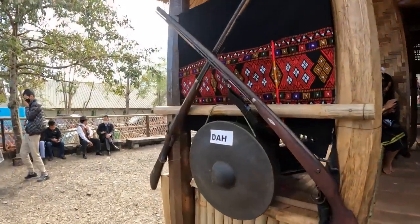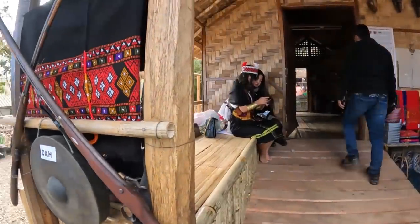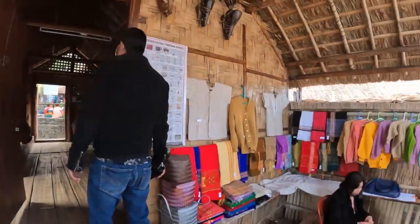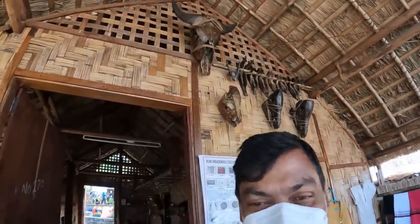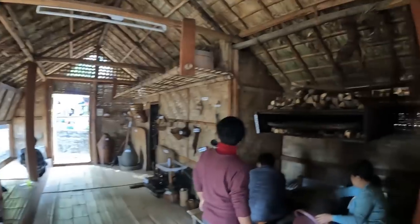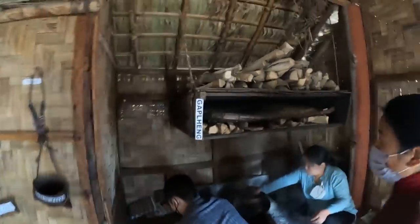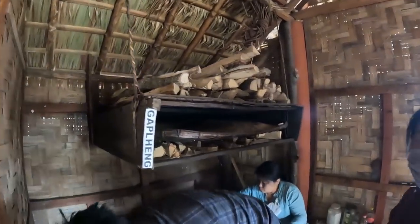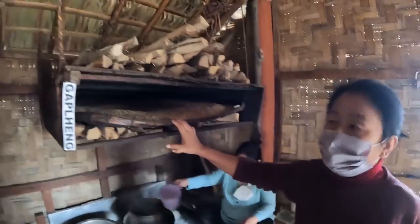So this is called the da. The gong is called the da, and you have the gun. He's holding a gun here. If you guys want warm clothes, they're also selling warm clothes. These are the animal skulls. So that's the fireplace. They're cooking, and they usually put their meat on it. So this is called the gapling.